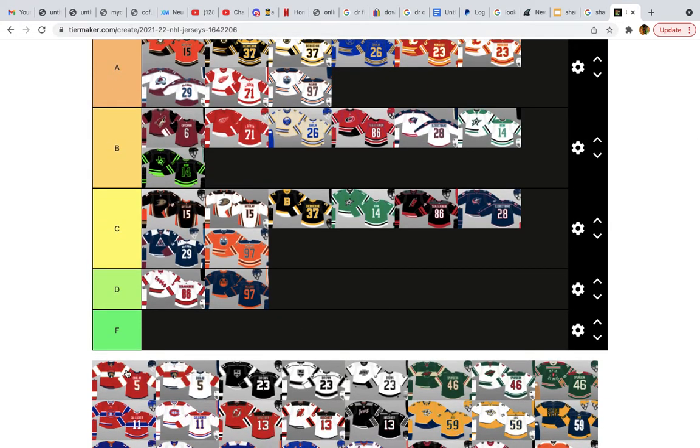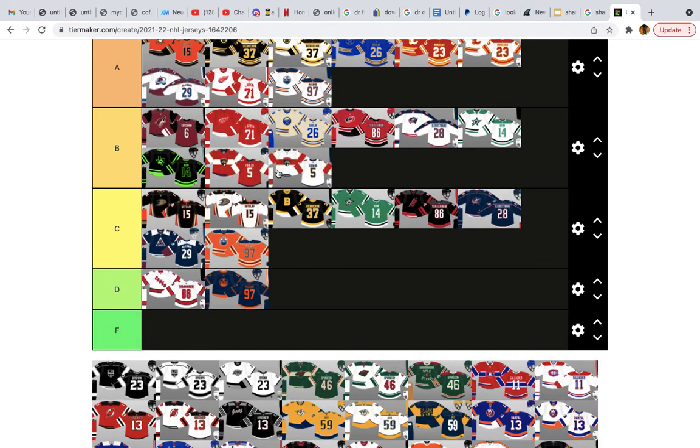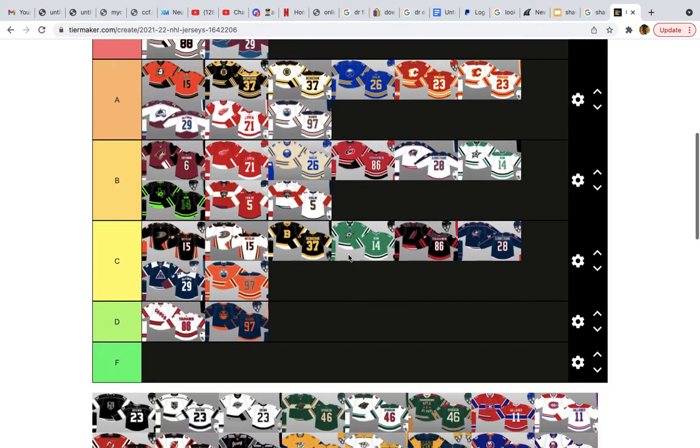Florida Panthers. I'll go B tier for Florida. They've grown on me a little bit since they did this rebrand a couple years ago. The Leaping Panther and the original jerseys is always going to be miles better, but this one's okay. The colors are nice. It would be nice if the stripe went all the way around on the back, but not bad. The logo, it's okay. Colors are good, but just a little bit above average for me.